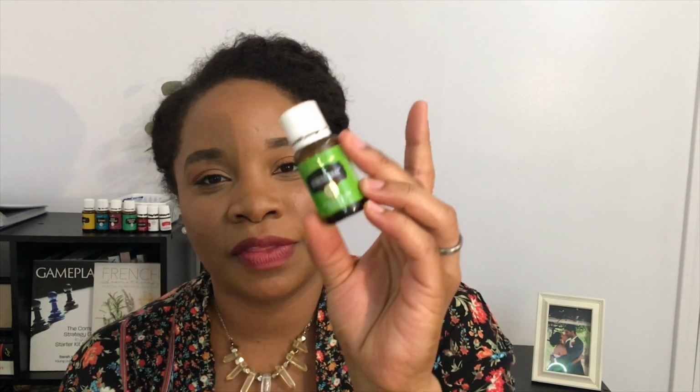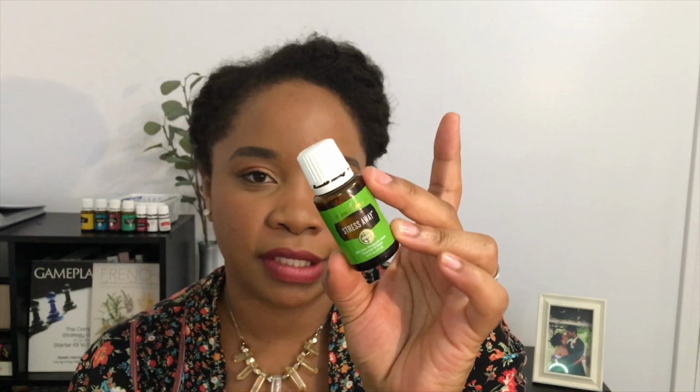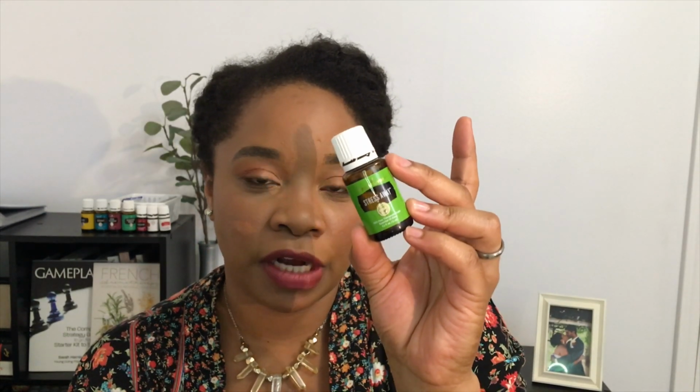But again, the same exact places that I put the frankincense essential oil, I will put Stress Away there as well. And I also will diffuse this or frankincense if I'm feeling really overworked. And especially with traveling, I just feel like traveling is always stressful. So these are seriously the ones that I rely on the heaviest whenever I travel.